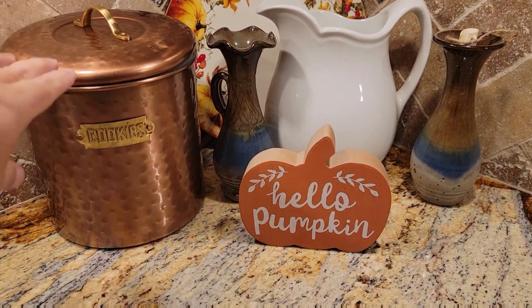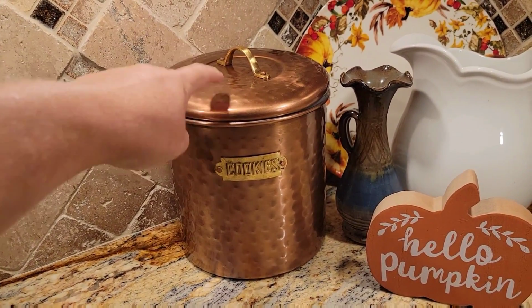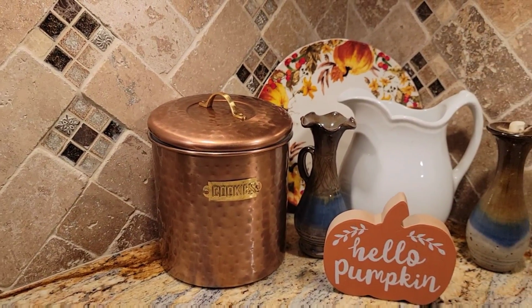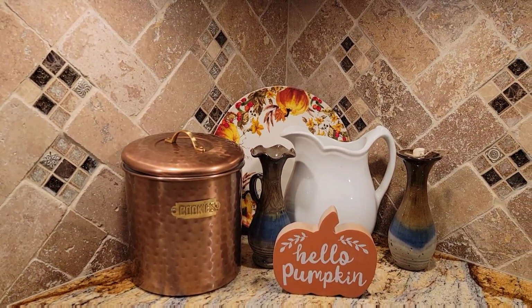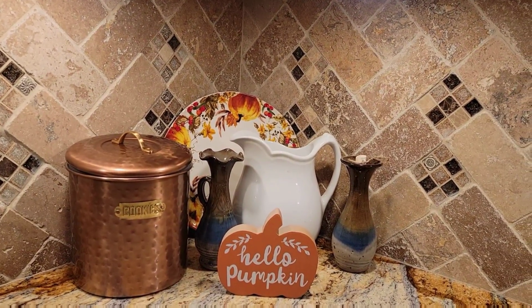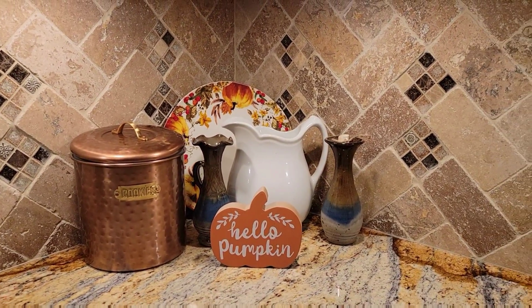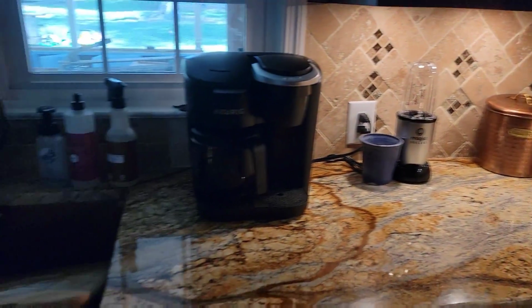This one, one of my sweet, sweet viewers sent me. And I think it is absolutely gorgeous. And it looks so good in my kitchen. It's just amazing, and it's being used, but it's also decor. So I love it. Thank you so much for sending me that. It goes perfectly in my kitchen and with my copper sink right there.